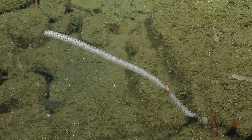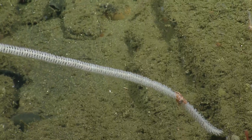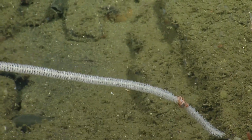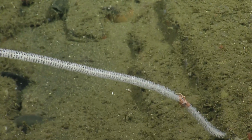The ship is holding, I think. Yeah. Is that all the way in now? We'll take a sample of this. Yeah, we're going to grab that. Let's see, I might have some more. Meredith is saying it could be a white plexaurid or a weird primnoid.